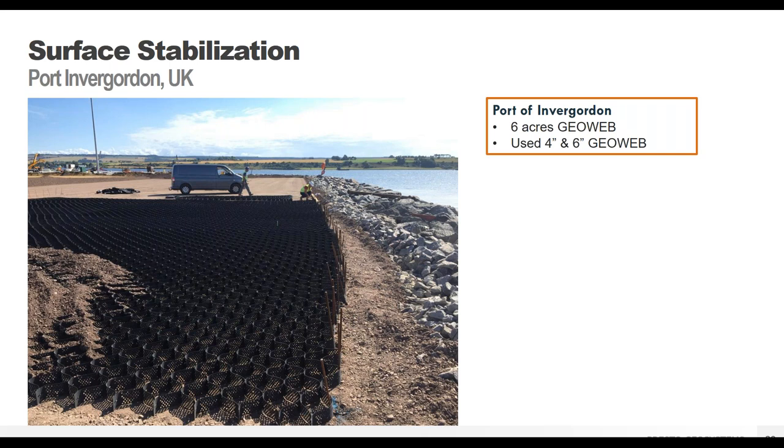So the two areas were subject to different loading conditions, and during the design phase we worked with the consultant to determine the most appropriate panel depth to meet site conditions and provide a cost-effective solution. The 4-inch area was typically only in the vehicle parking area, so that was about 3.5 acres. And then the heavy gantry craneways used the 6-inch GEO panels.